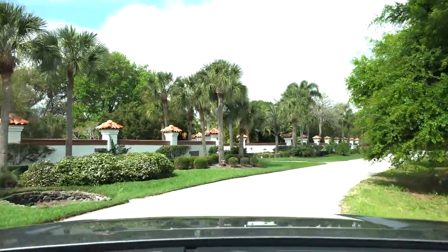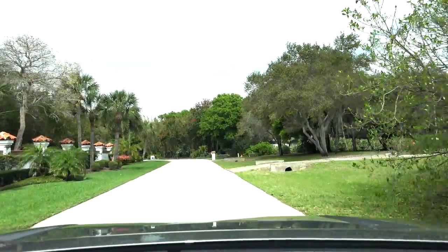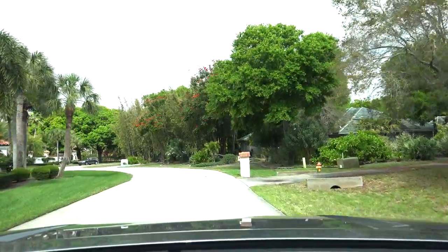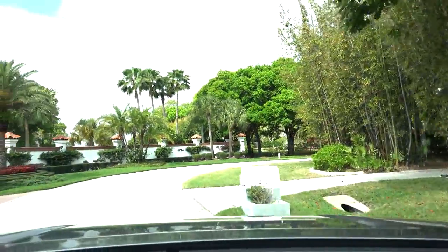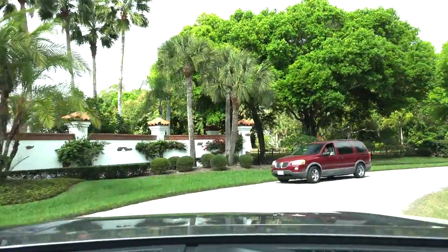Dave Thomas, founder of Wendy's, had a contract on this property. I believe he had a couple other partners, and they were going to make it into a kind of private resort golf course area. Man, a lot of traffic in here today.